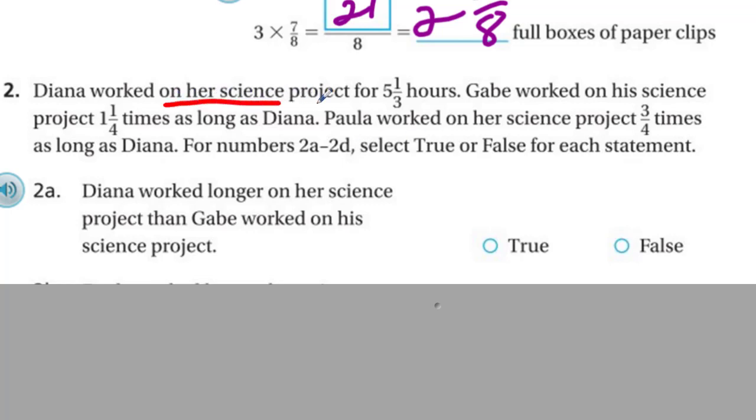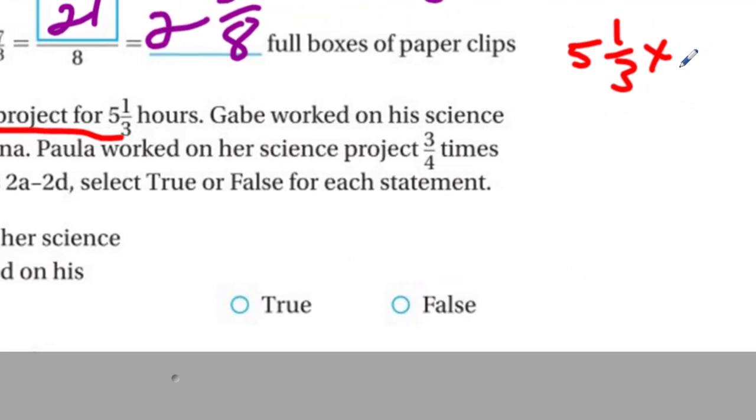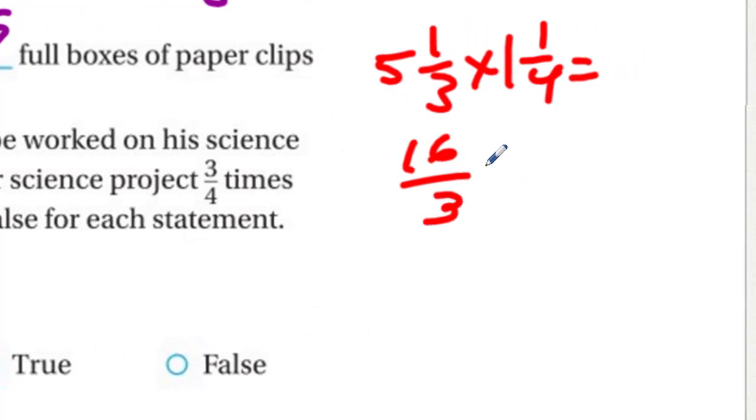If she worked on her project this long, at least it gives us an idea of 5 1/3 hours. Where it gets tricky is where we say Gabe worked on his science project 1 1/4 times as long as Diana. Well, the first question I would ask myself, does that mean that Gabe worked on it longer or less or the same as Diana? Does that give us that information? And of course it does, because if we were to take 5 1/3 and multiply that by 1 1/4, we can turn these into fractions greater than 1, or improper fractions, as I like to say.